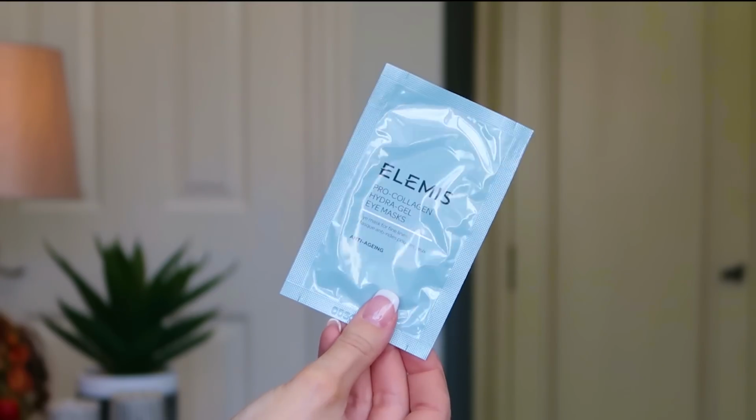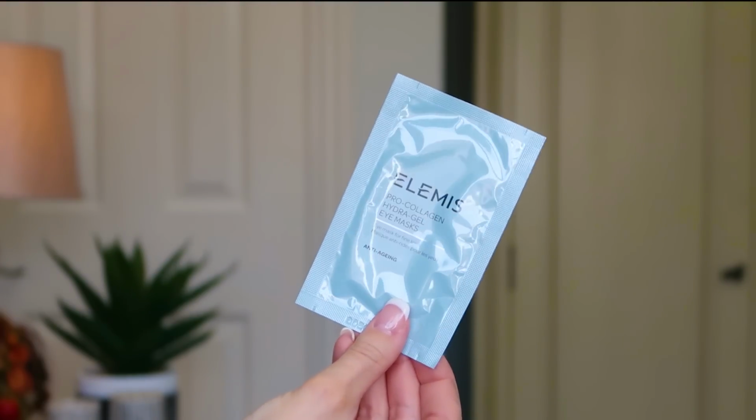I'm so excited, guys. Okay, we've got some of the Pro Collagen Hydrogel Eye Masks. These are some of my favourite eye masks. You pop them underneath here, leave them on for 15 minutes. Oh my gosh, it's the most relaxing experience. I pop mine in the fridge for 10 minutes before I put them on, and they're really, really cooling. So if you've got really puffy eyes, they're really good in the morning. You can pop them on and it'll take the puff down because they're nice and cool. But they're also really good for plumping fine lines and wrinkles.